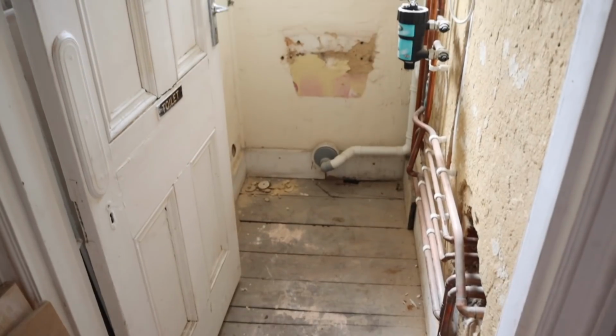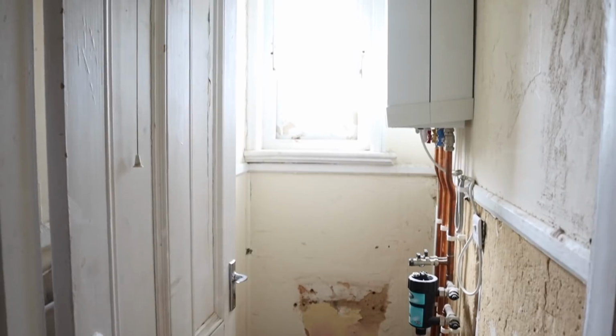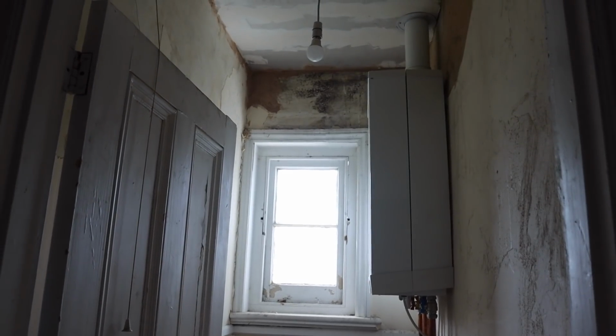So the first thing I have to show you is the before. I've addressed this in my last bathroom video where I discussed all of the planning, the preparation, outlined the costs and stuff like that. So if you're renovating a house, you might want to check that one out. But this one is going to be the full transformation. So let's refresh our memories. This is the disgusting hovel that it used to be before.